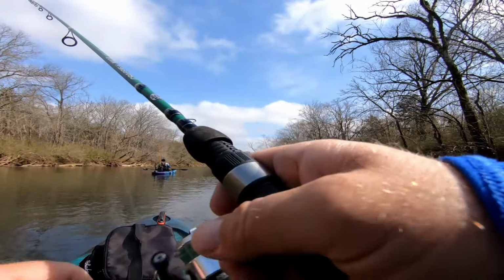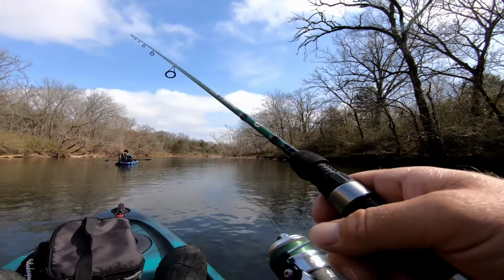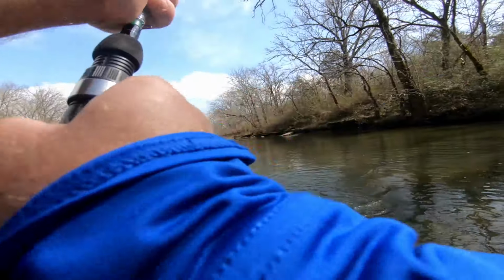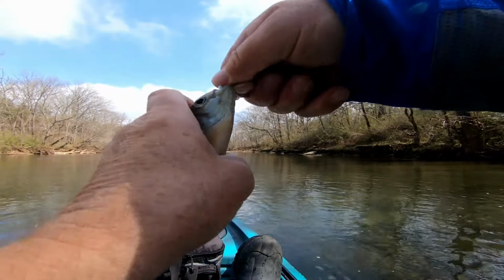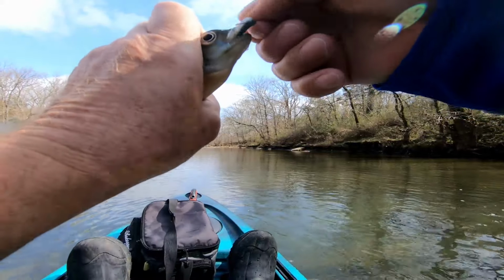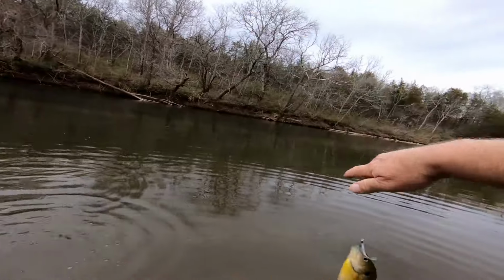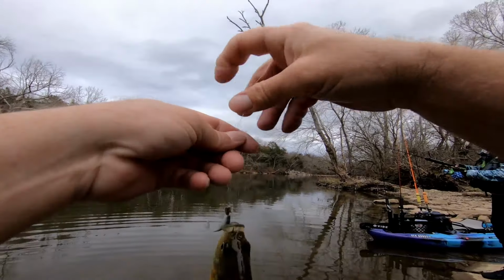Oh, that's a, oh my God. I watched the little fish just eat this. He got it! I watched him eat it, bro. Bluegill. He's a little too big to keep for bait. We're gonna keep us a few bait fish for the end where there's a lot of nice bass. Perfect bait fish, dude. You think it's a little big?